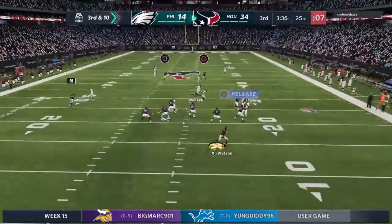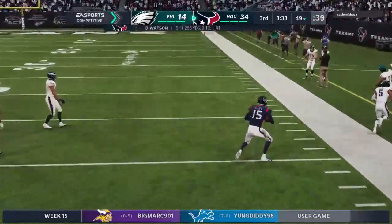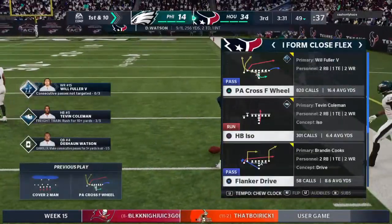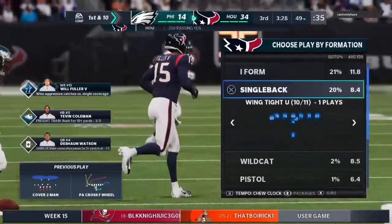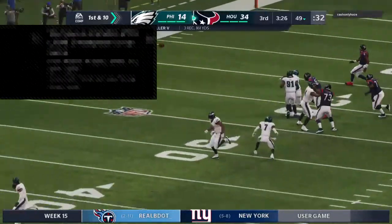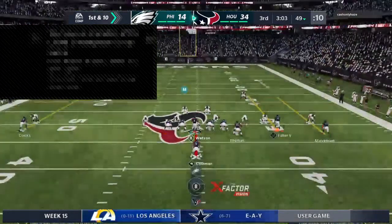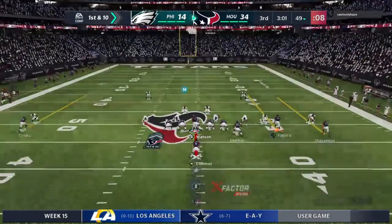Throwing on 3rd down, Watson. He finds his target, Fuller. That's good. That's a 3rd down conversion of 24 yards there. Nice play. And the key number on that play, 3. 3rd play of the drive, 3rd down. Spectacular catch turns into a 1st down. 1st down saves them from a 3 and out.